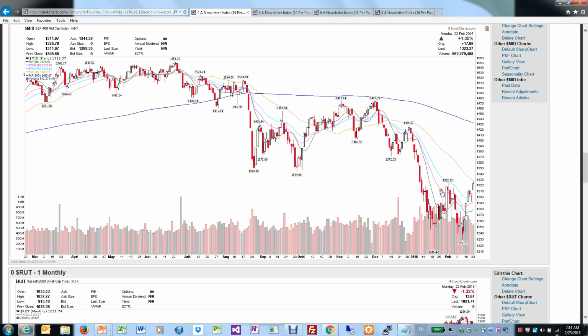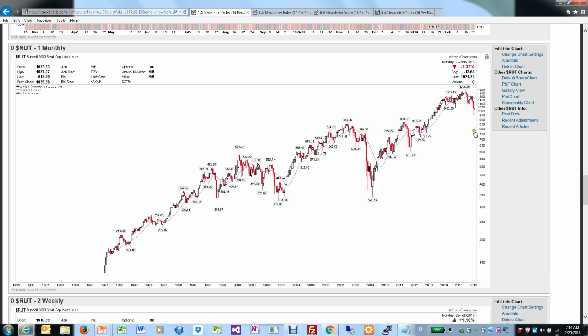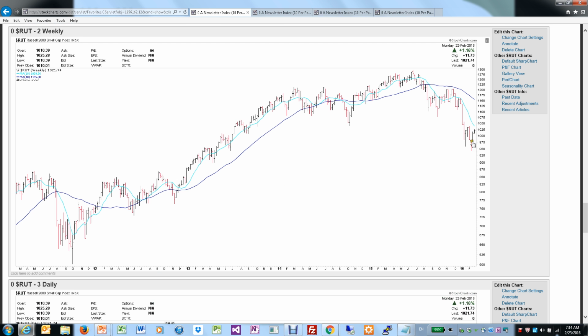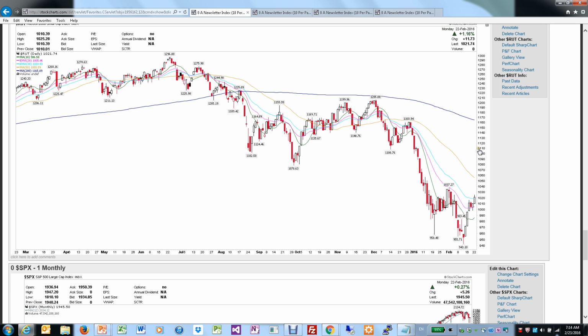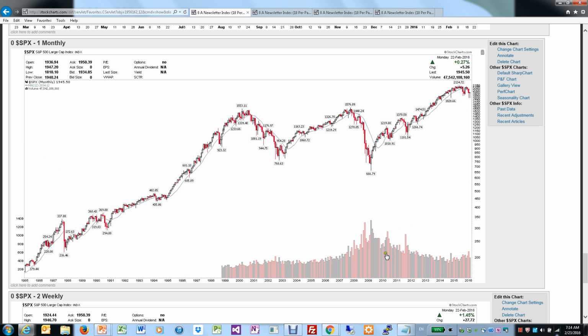Mid cap has already broken out from this double bottom pattern. Small cap monthly chart. Small cap is the weakest. Small cap weekly chart, and it is still at a low level. Small cap daily chart is forming this double bottom W pattern, but whether it can successfully break out or not, it remains to be seen.